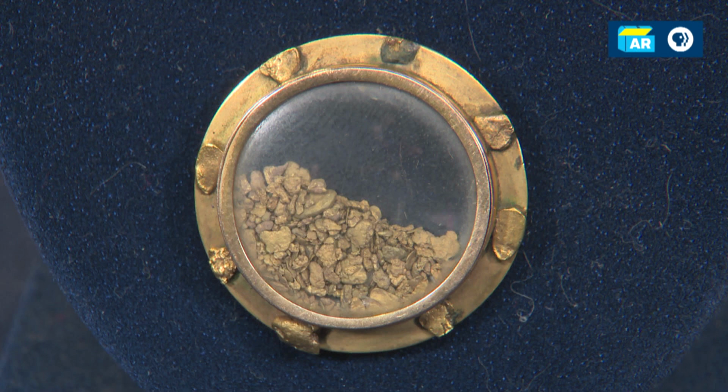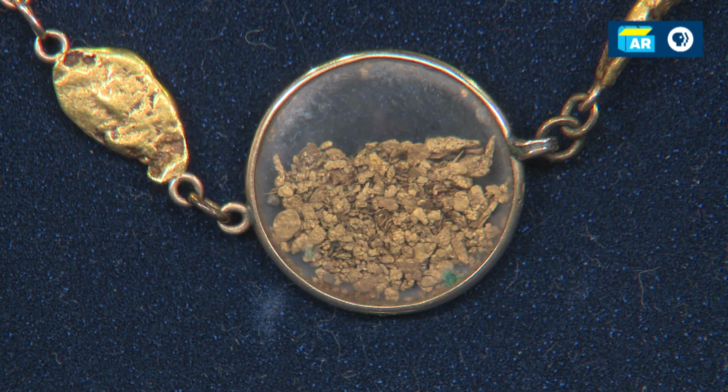The nuggets themselves are alluvial, and as you find them, there are inclusions of other stones in them. There are inclusions of other metals in them. Really? I didn't know that. They have not been polished in any way. They're just as they were found.